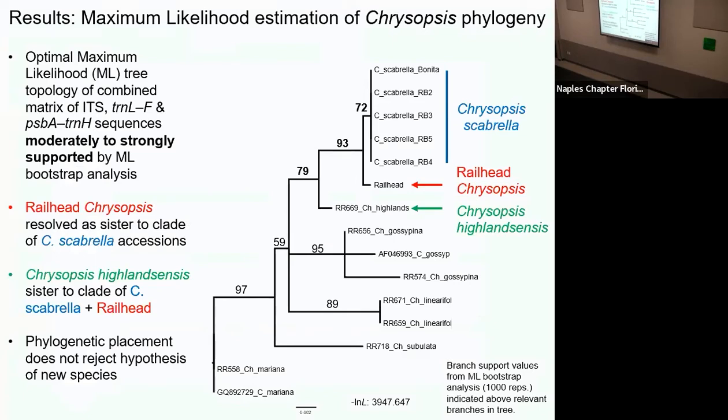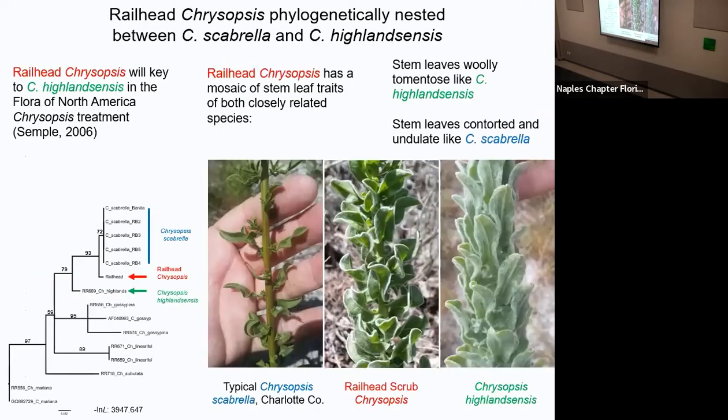We found that the railhead Chrysopsis was indeed sister to the other accessions of Chrysopsis scabrella. These are from Southwest Florida. And that the railhead Chrysopsis and Chrysopsis scabrella larger grouping was sister to, or shared a most recent common ancestor with, a species from the Lake Wales Ridge called Chrysopsis highlandensis. So this does not reject this railhead Chrysopsis being taxonomically distinct or worthy of being recognized as a species. We wanted to look at this further.